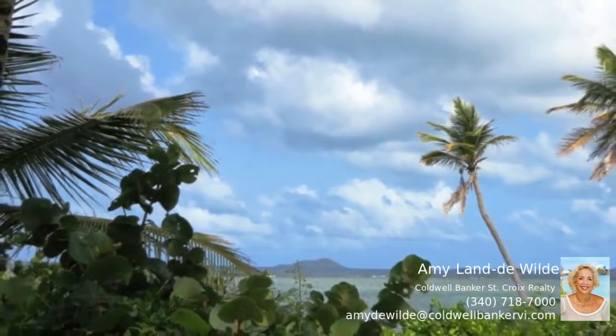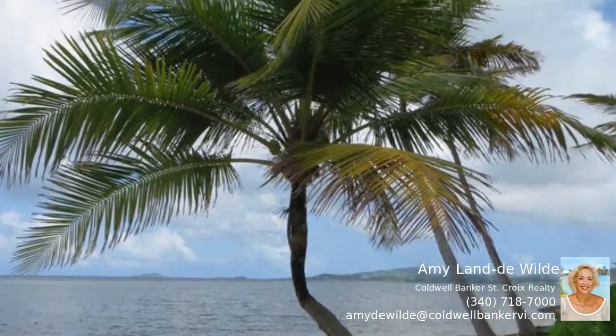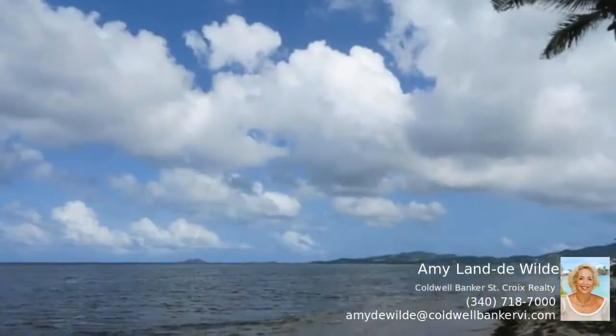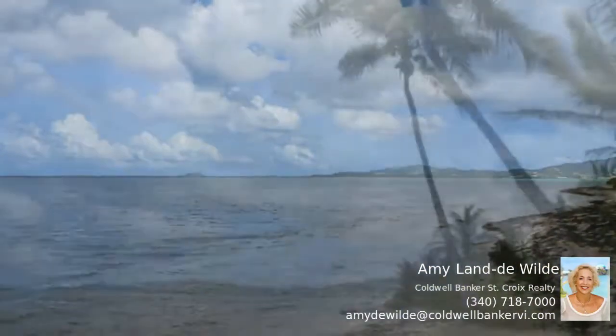Swim, snorkel, and tan right outside your front door. This is the perfect place to build and live your island dream. A concrete slab with electrical conduit is already in place to build a storage shed. There's no reason you can't start enjoying this gorgeous spot right away.